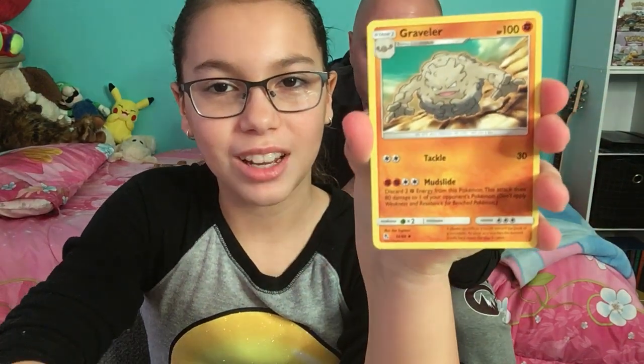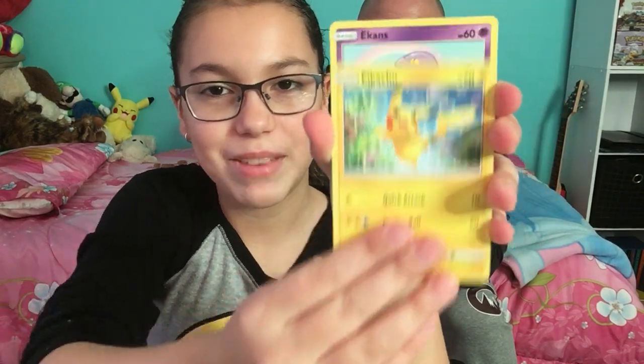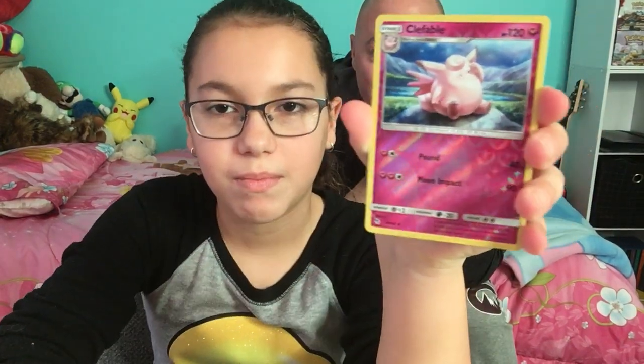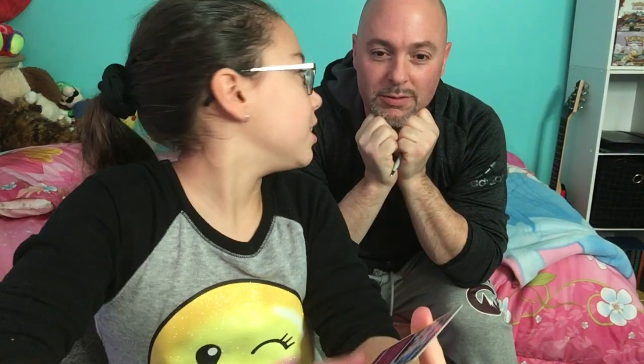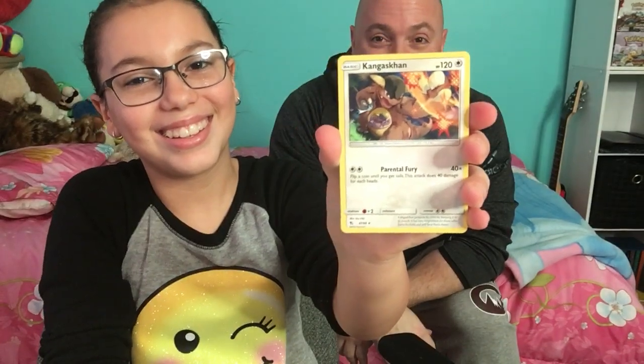Jinx. Graveler. Farfetch'd. Voltorb. Pikachu. Ekans. Oh boy. Didn't you already get him? That's okay. But that's where the full art shiny would be. Oh. What did you get? I don't know what that is. Not even a holo? How am I supposed to be positive when this happens, Dad?